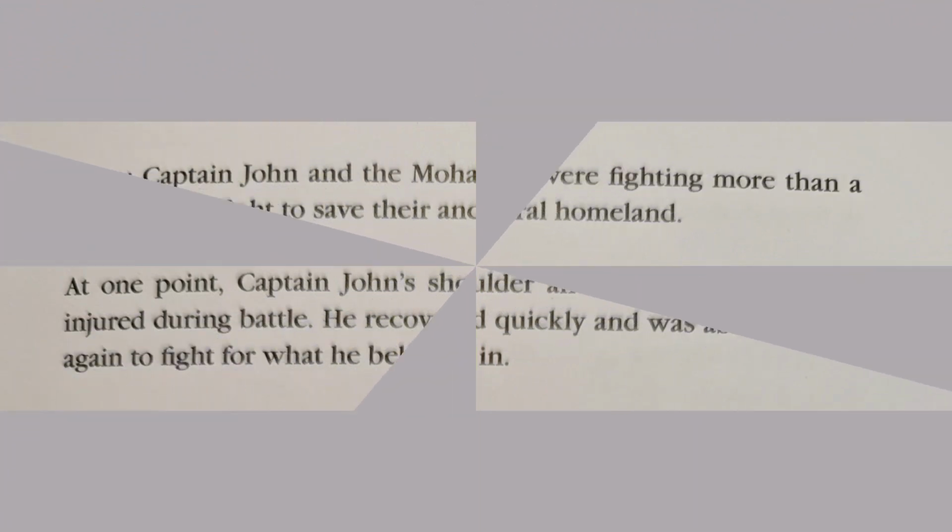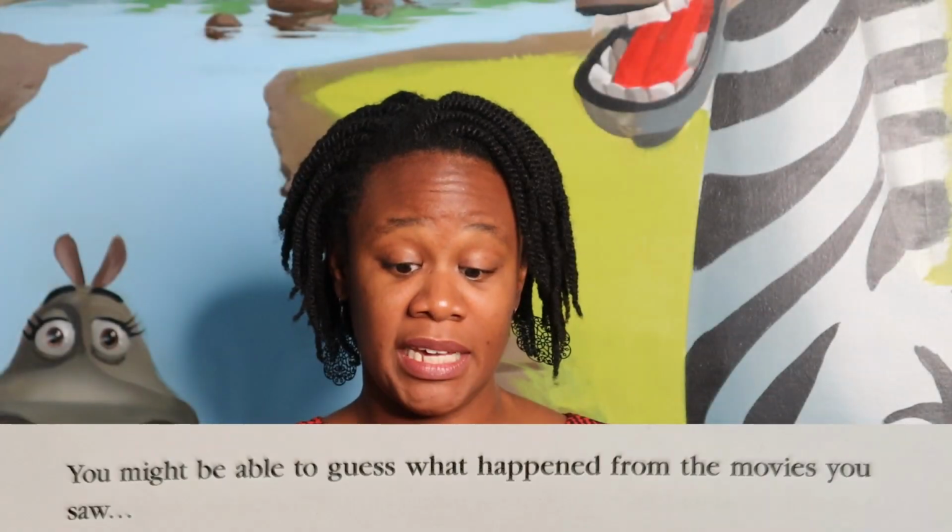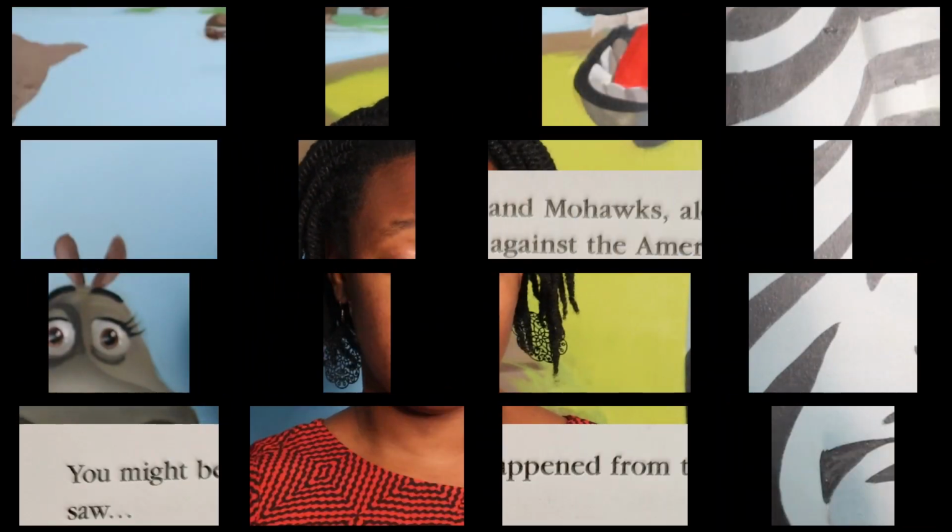Mom, Captain John and the Mohawks were fighting more than a war. It was a fight to save their ancestral homeland. At one point, Captain John's shoulder and chest were seriously injured during battle. He recovered quickly and was able to strike again to fight for what he believed in. Now, isn't that a theme that I've talked about before when reading other stories? When people have a cause or a belief or an idea and they're willing to fight for it, right? You might be able to guess what happened from the movies you saw.